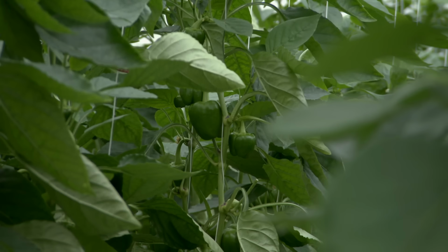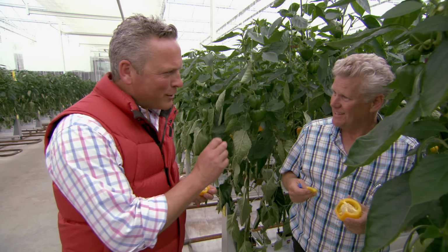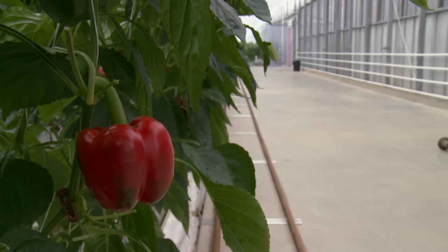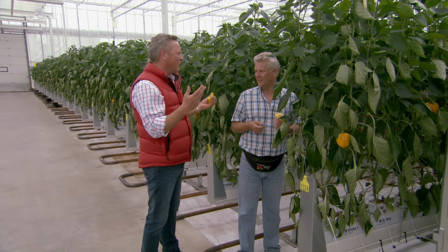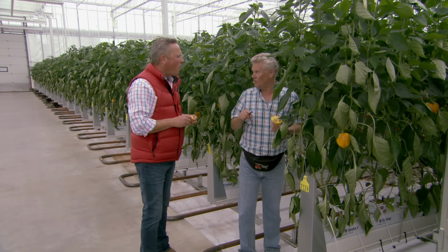Definitely there is. Green is an immature pepper. That's the most tangy, bitter, some people might say. So what's the sweetest pepper? Sweetest, I would like to think orange. Really? Yes. Red is also a very tasty one. But what about kind of insects and bugs and things that might destroy the plants? There are millions of them, but I can show you. We've got something for that.